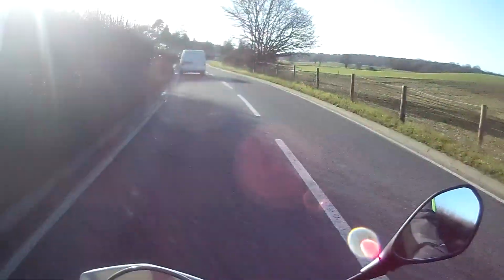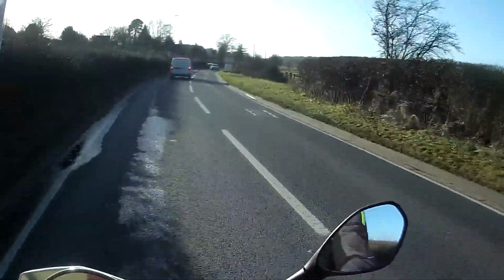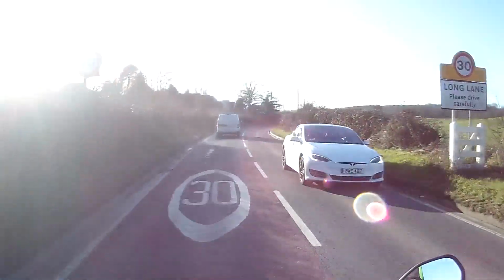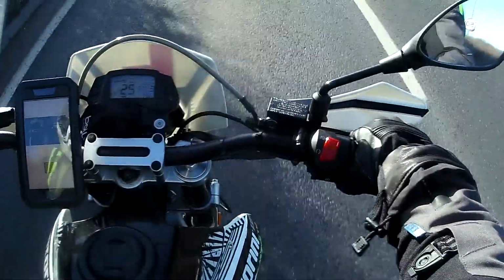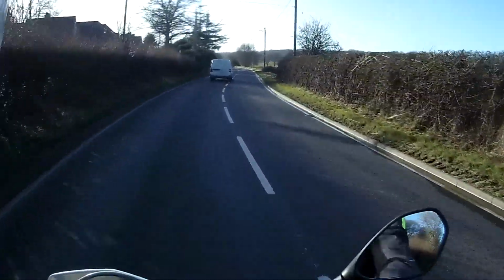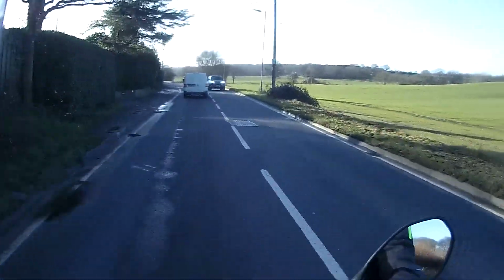But we're heading into Newbury and going along Long Lane. Look at that, 30-mile-an-hour Long Lane. So we'll just drop the speed down, pop her into third gear, because she pulls along nicely in third at 30 without revving the engine too hard.